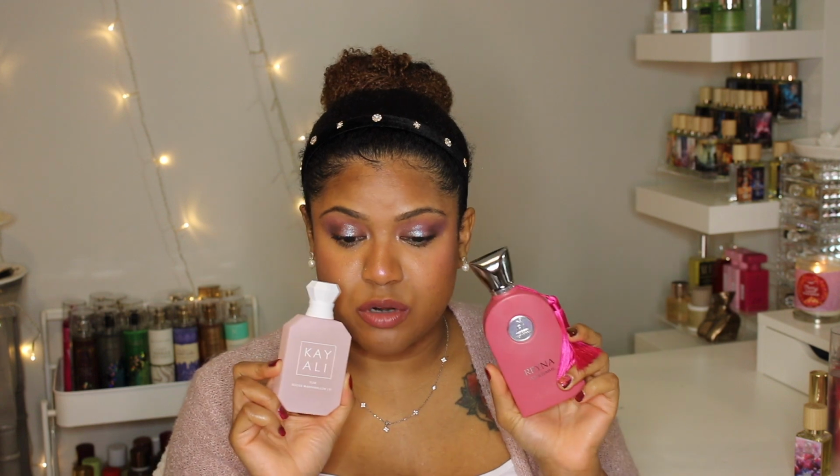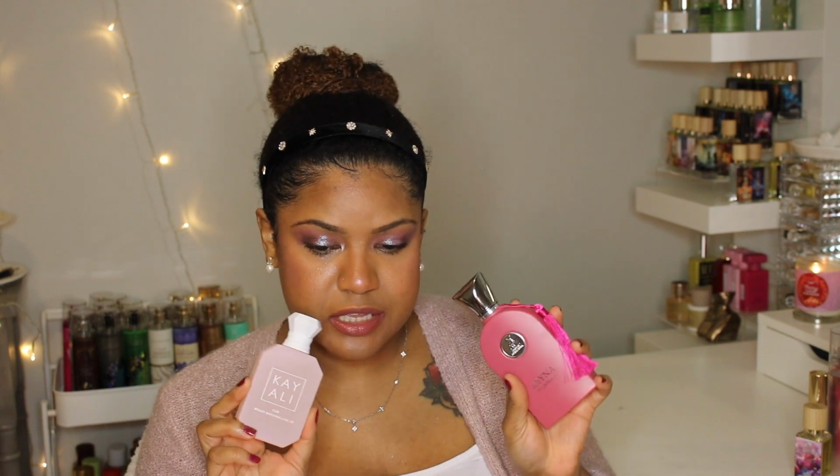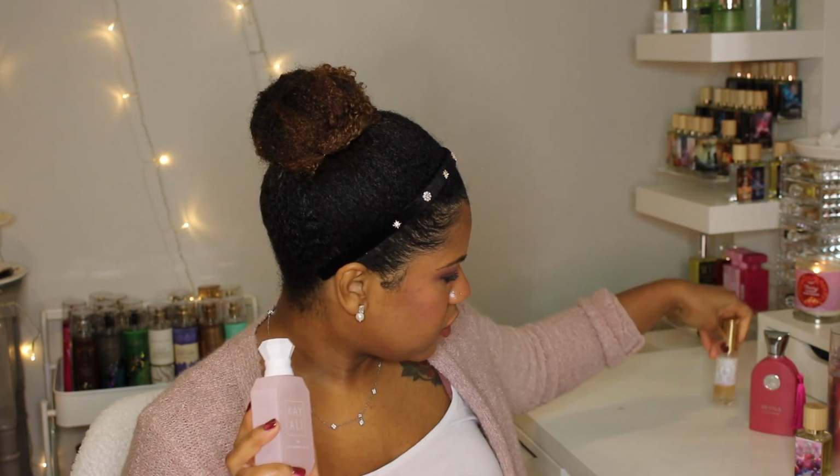So I think that these would go really well together. Now this might overpower this, but I still think I want to try that together. So I think that these would be perfect together. So we'll do Reina with Blanche Bette. And then obviously your Love Don't Be Shy and your Princess. I think that these would go fine with this because these are also very light fragrances.